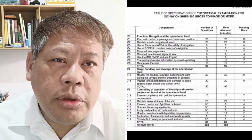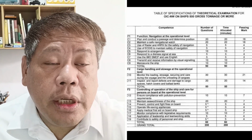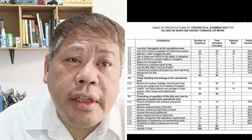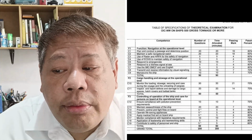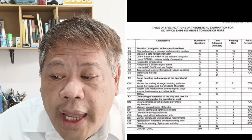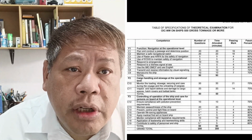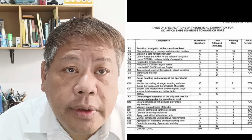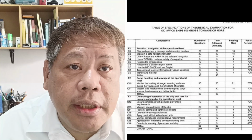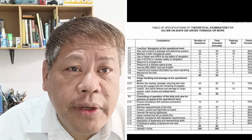To continue, let me show you the listings of the functions and competencies that will be taken up during your examination as OIC for the navigational watch. Now, if you will look closely, each function has a certain number of competencies. Looking at the table now, it is columnized, and the first column after the competence is the number of questions. Anywhere from 10 to 5 to 20, so forth and so on. Okay, then each examination of the competencies are given an allocated time, and it is expressed in minutes. Then you have the passing mark and the passing percentage. Take note that most of the time this is not weighted average, but the competency of a function.